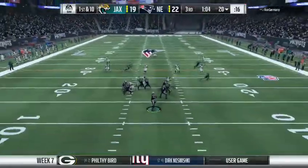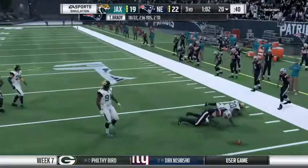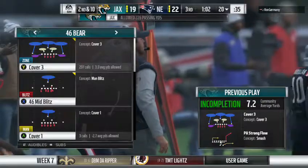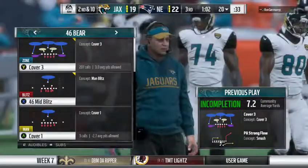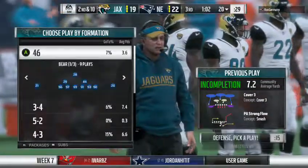Now a play fake here on first down. He couldn't quite hold it. Got hit. Ball pops out. Incomplete. Well, the numbers have been good in the passing game and certainly a big reason why they have the lead. But now here, third quarter, maybe go to the run game a little more?